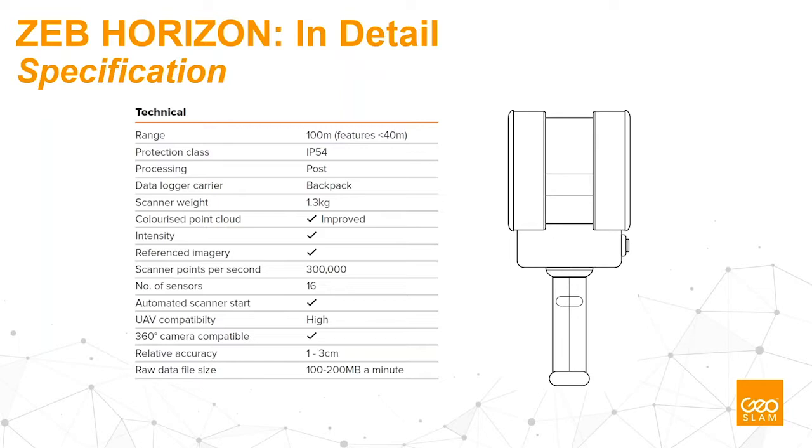points from the Revo. But we still have the same relative accuracy, so that 1 to 3 centimeters. So from one corner of a building to the opposite corner of the building, it's still at 1 to 3 centimeters, but you will get a slightly worse precision from the ZEB Horizon. It's slightly noisier compared to the ZEB Revo.